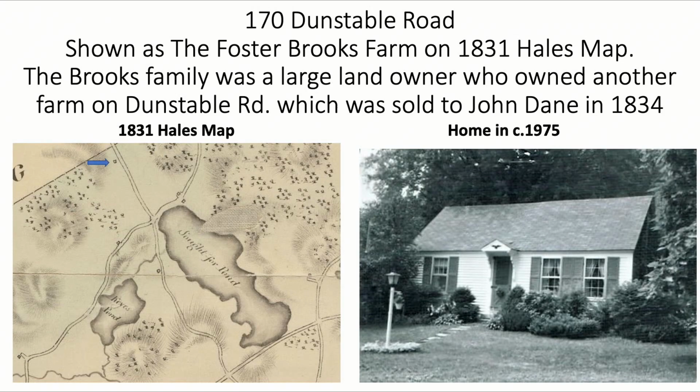So, okay, moving to 170 Dunstable Road, and if you look on the left-hand side of the screen, you see the Hales map from 1831. Doesn't give you any names, but that blue arrow is pointing to the Foster Brooks farm. The Brooks family, they were a large landowner who owned another farm on Dunstable Road, which was sold to John Dane in 1834. We're going to talk an awful lot more about John Dane and his family a little later on. Okay? The home on the right, not the way it looked when Foster Brooks owned it in 1831, but this is the location of where the Foster Brooks home was.